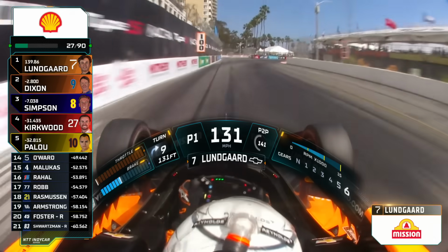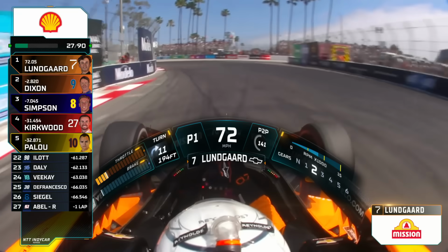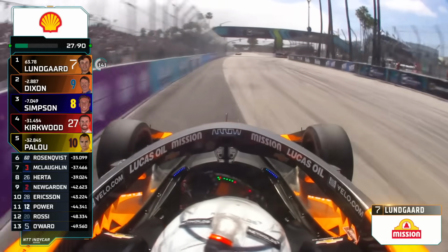But he is using push to pass on these laps, and he's not trying to pass anybody. He's just trying to lap faster because he's probably coming to pit lane soon. It's going to be a 3-stopper for him, so he might as well come now because he's catching traffic.